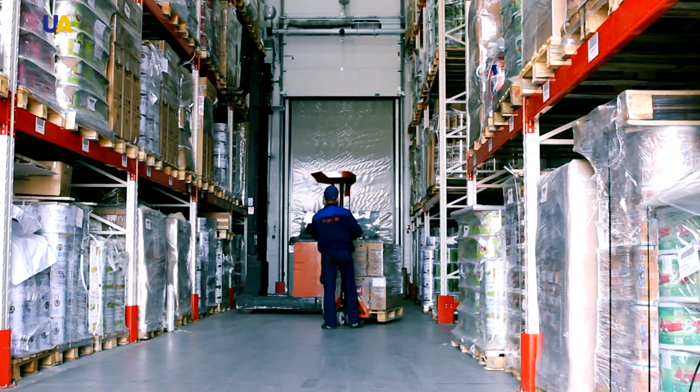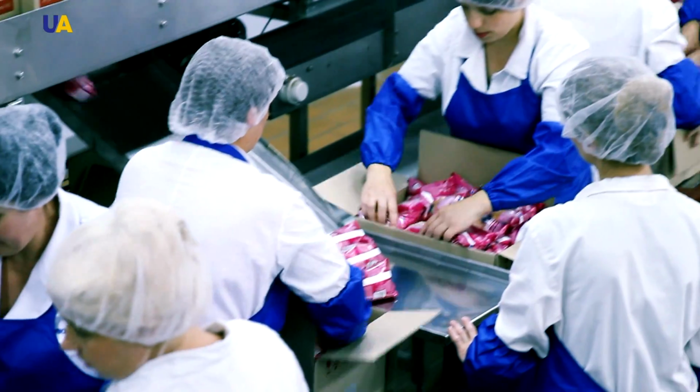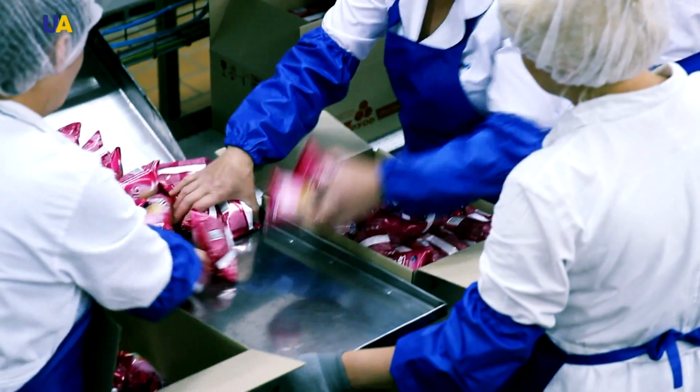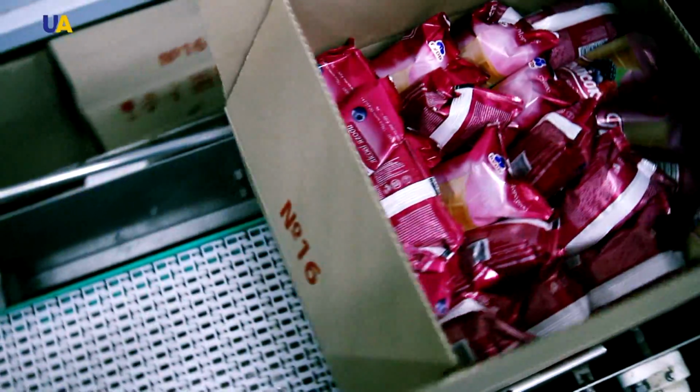Probably many people have dreamed of working in the company's warehouse, where dozens of various kinds of ice cream for every taste are stored. It is from this place that sweet ice cream gets to the shelves of our stores, restaurants and major supermarket chains all across Ukraine.